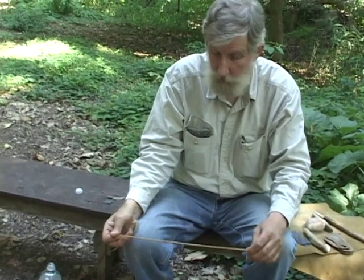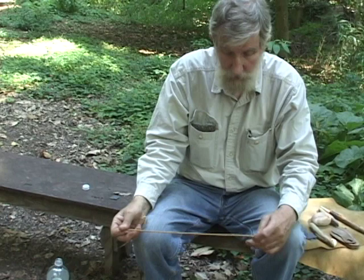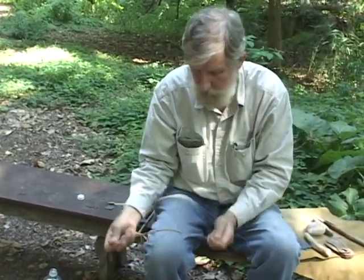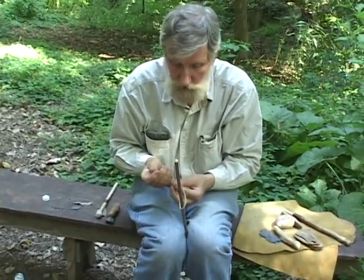If you make it out of sinew, it's very strong. But things like dogbane, which is also known as wolf's bane to the wild people, and milkweed are extremely strong. They're good for bowstring. This is not quite strong enough for bowstring. And I mean, this is nothing more than just tying a couple of knots.